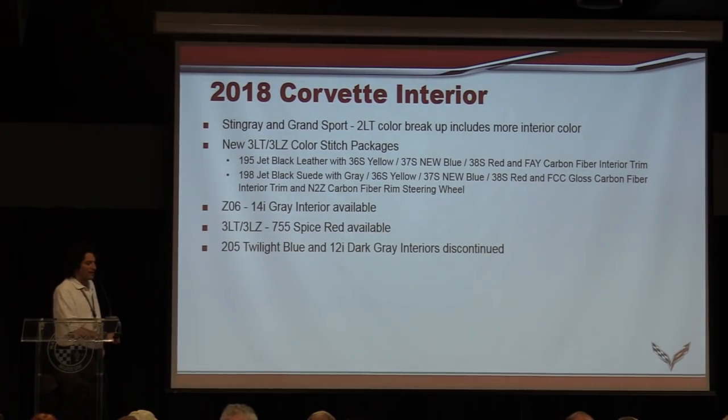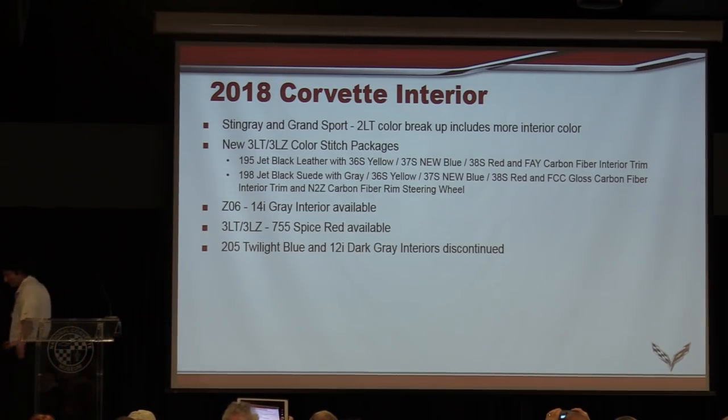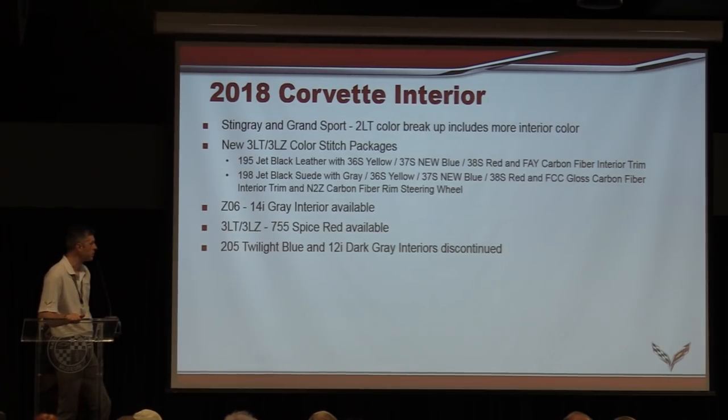Okay, and we got Ryan here, so I'll let him go over all the new interior changes. Thank you, Harlan. Good morning, everybody. I'll go through with you all the things that are new in interior world for model year 18. So this is an overview of what's going on, and I'll take you through the details.